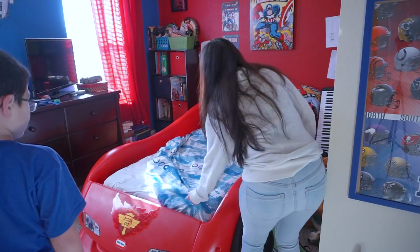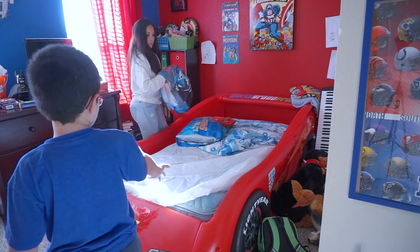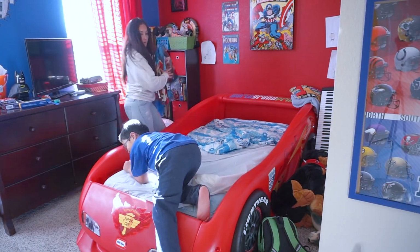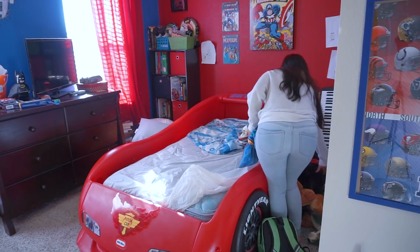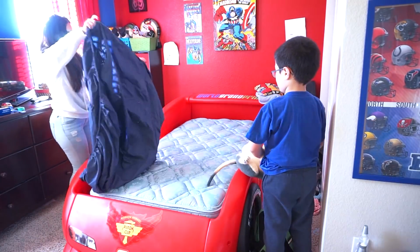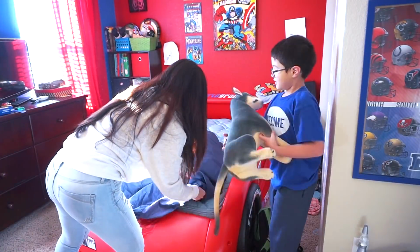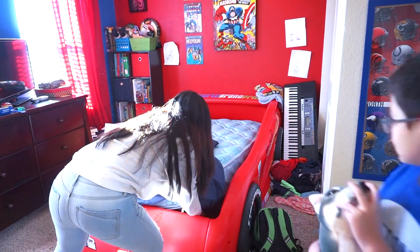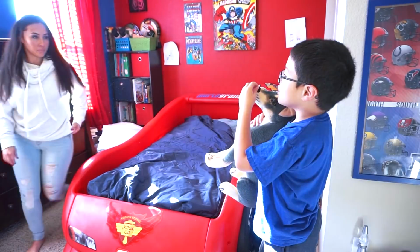One of the things that I made sure of was that my son was going to help me with this process, especially because it is his room. I want him to be able to take care of things and keep them nice and tidy. So we're pulling off the old sheets and the waterproof mattress cover just because he's older and he doesn't need it anymore. He's 8 now and completely potty trained, and so that's just been on for far too long.